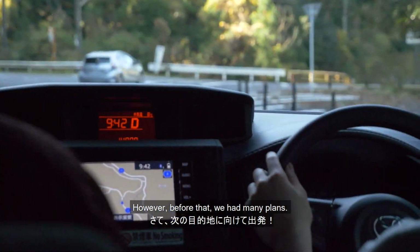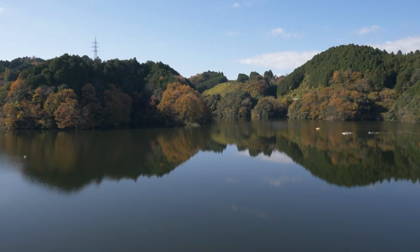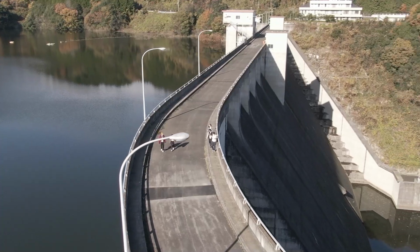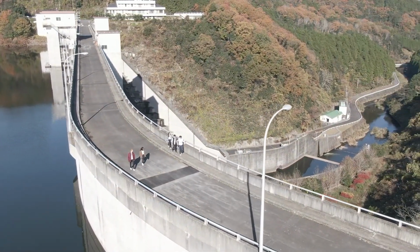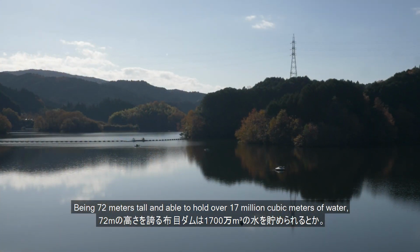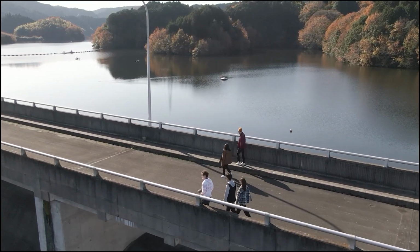However, before that we had many plans, starting with a short trip to the nearby Nunome Dam. Being 72 meters tall and able to hold over 17 million cubic meters of water, Nunome Dam was both impressive and gorgeous.